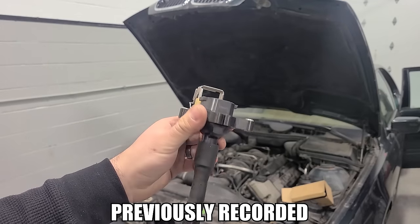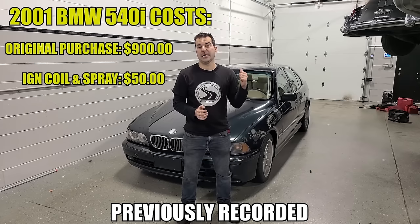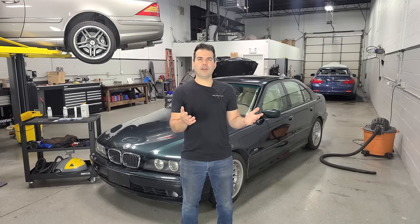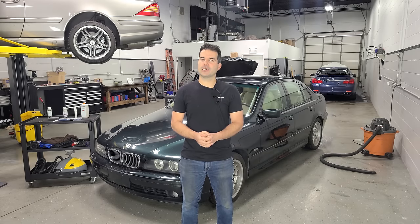So for example, I fixed a rough running engine with a coil for $50, a hard to shift transmission for free, and I even include the cost of gas, which at this point is sort of an investment because I filled up the tank about 3 months ago. So I think this fuel is now worth around $50 more than I paid. So technically, I could siphon it out and deduct that from the tally.